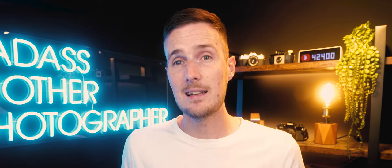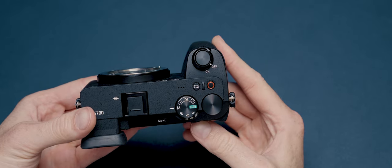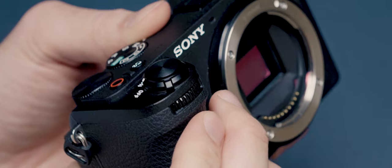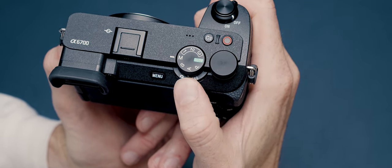Okay, so let's talk about handling now, because I've got to say, Sony have really gotten a lot of things right. I'm a huge fan of the larger hand grip that they've added. It's super comfortable, even if you have big hands like me. The addition of the customizable dial on the front just makes it way easier now to adjust the aperture, and the new switch around the mode dial makes it even quicker to change between shooting photo or video.